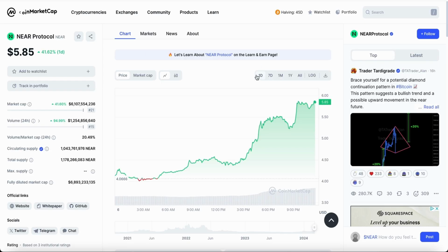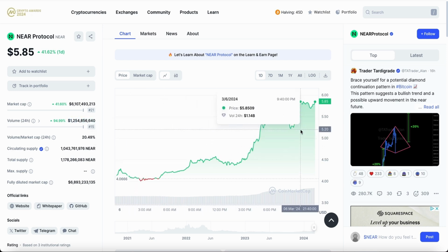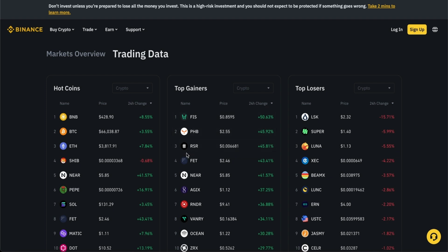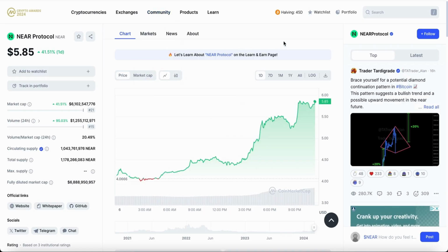Heading into the CoinMarketCap website here, the trading volume has gone up over 95% in the last 24 hours, making it $1.2 billion in trading, which is a huge amount of money currently being traded on Near Protocol. The reason is, it is one of the top gainers. According to Binance, it is the 5th top gainer in the last 24 hours. So it is getting a lot of attention and a lot of hype as well. So many more people are trading the crypto from both buyers' and sellers' points of view, meaning it is also helping the value of Near Protocol pump higher than where it is at the moment.